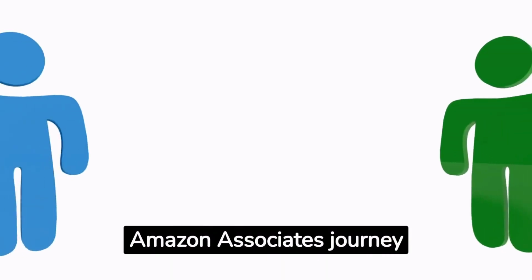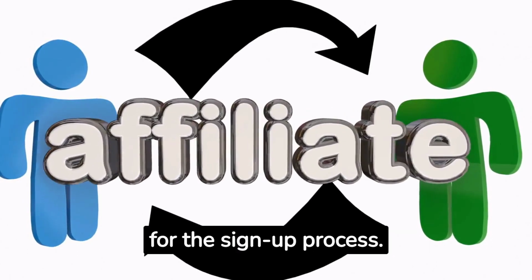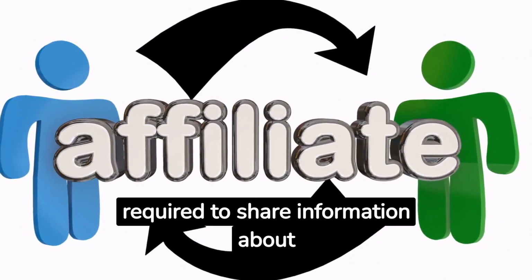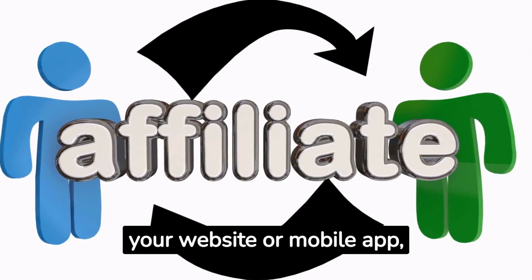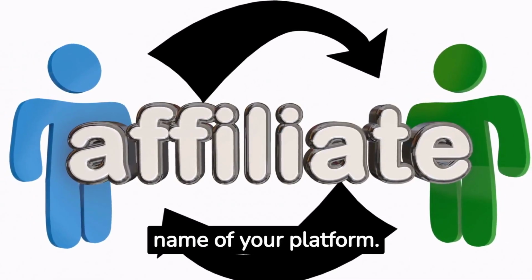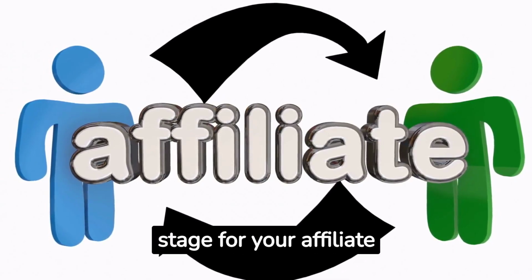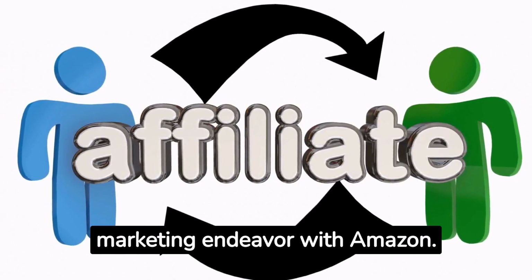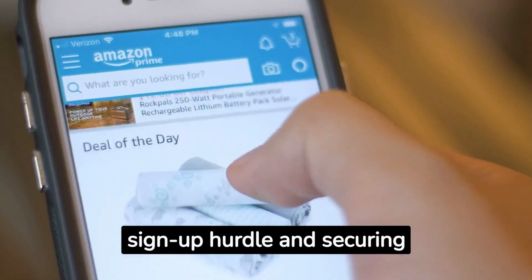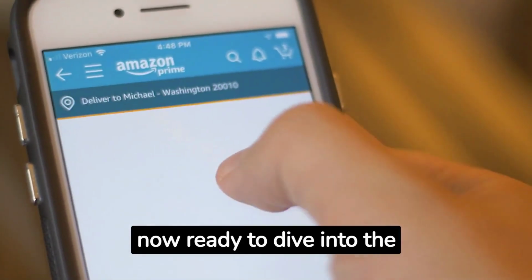Embarking on your Amazon Associates journey begins with a visit to their website for the sign-up process. You'll be required to share information about your website or mobile app and choose a preferred store ID, typically the name of your platform. This initial step is crucial as it sets the stage for your affiliate marketing endeavor with Amazon. Upon surmounting the sign-up hurdle and securing approval from Amazon, you're now ready to dive into the ocean of product promotion.